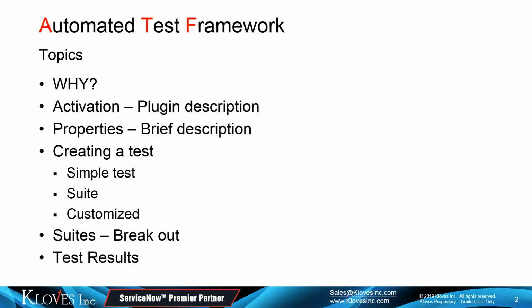So after a simple test, I just want to talk about the suite that's available, and that's putting all the tests together if so desired, and really look at just kind of a brief overview of setting those up, and then how you can customize that. Okay, so looking at those suites, it'll just be kind of an overview, and then a quick overview of the test results coming from the test that we did create.